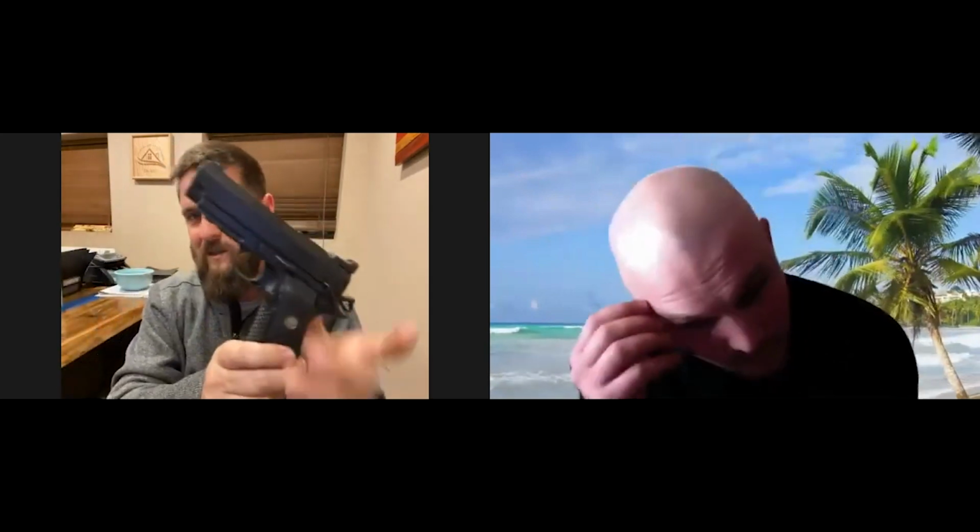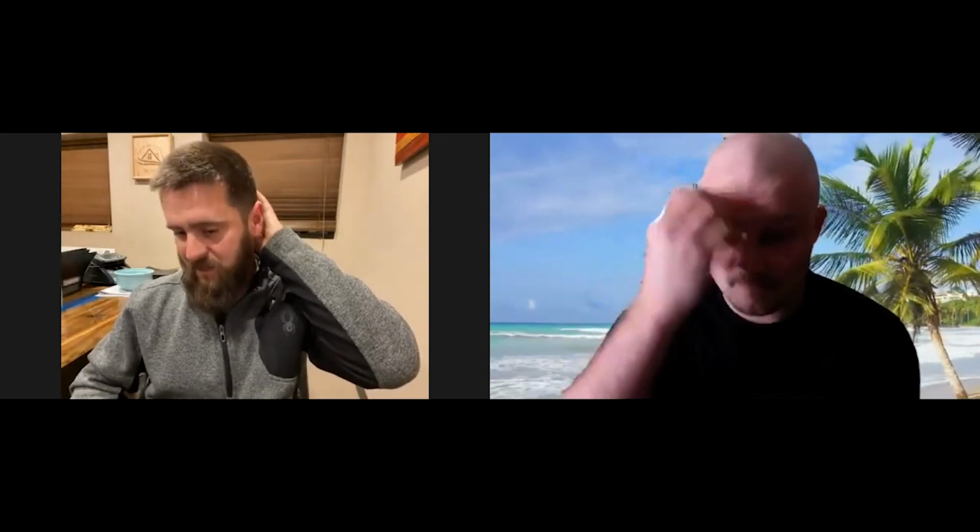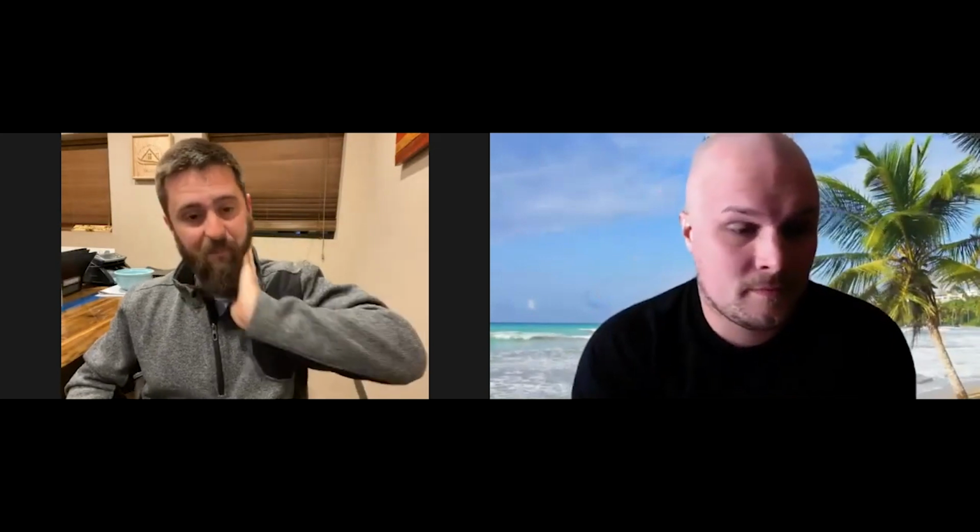All right, so here's the thing. That is a Wilson Combat EDC X9. That's my carry gun, right? Aaron's from Alabama. Aaron's a pretty good shot. Out of all of the hundreds of guys I've taken to the gun range, and I'm not a professional gun dude, right?